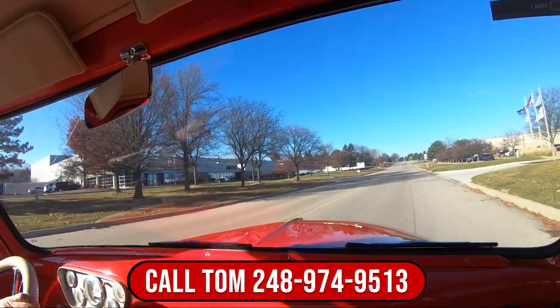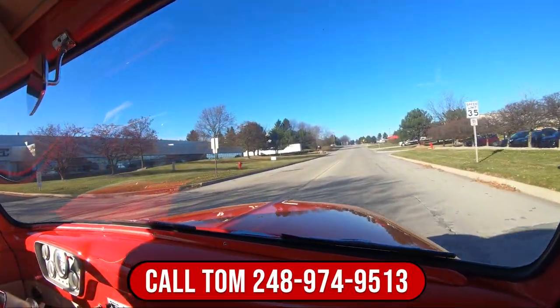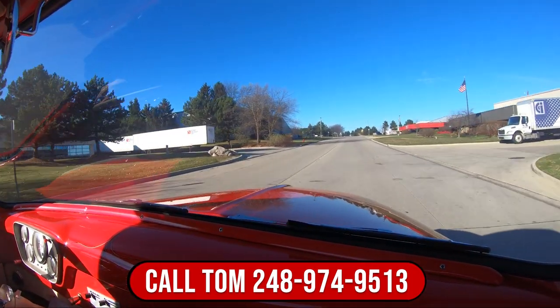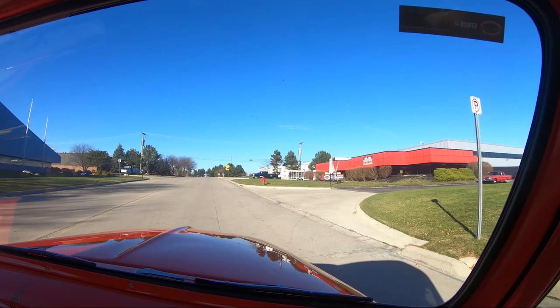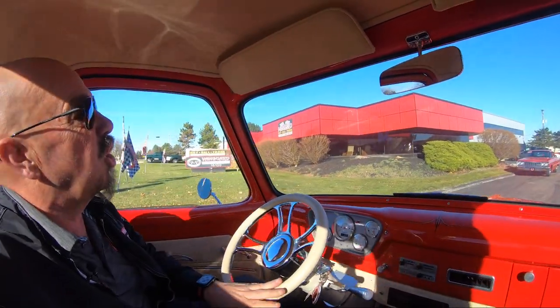Now, we're headed back to the shop right now, where we're going to put this baby up on the lift so you can check out the bottom side. You can see all the workmanship on the bottom side also. I suggest whenever you're looking at a car, get down on your hands and knees and look at the bottom of the car. That tells the story on the whole deal.